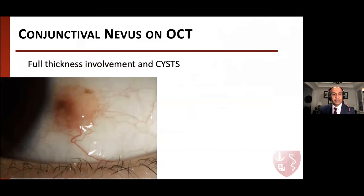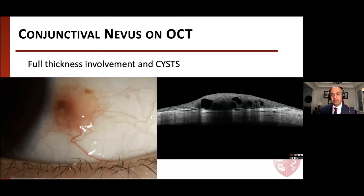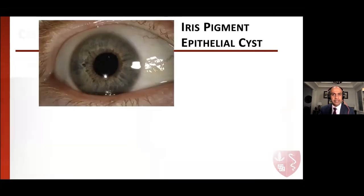Here's an example of an amelanotic nevus that has some pigmentation, but could be confused for a surface squamous neoplasia. And when we use the anterior segment OCT, we can see the full thickness involvement of the epithelium and the subepithelial locations in these large cysts. Those cysts are usually helpful to define a benign process.